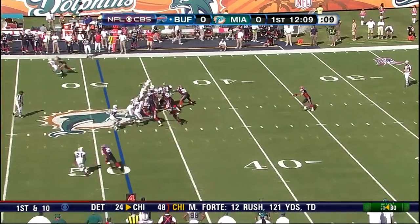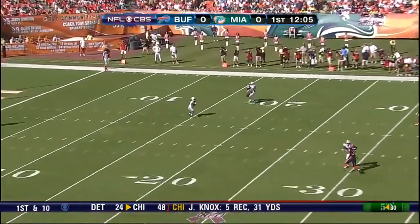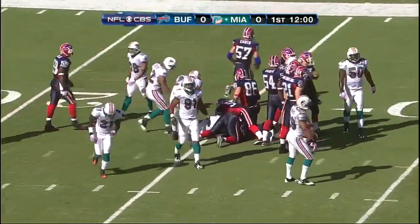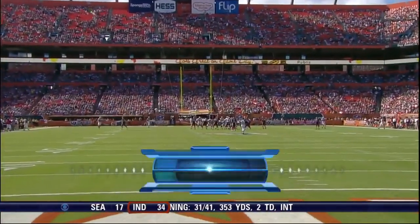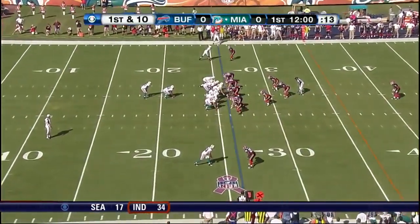Punting will be Brian Moorman. And deep back will be Devon Bess. Hang time of 3.06. And brought down across the way, Cordo on the special team. 5 plays, punt for the Buffalo Bills, now from the 26. 1st down and 10 for Miami.